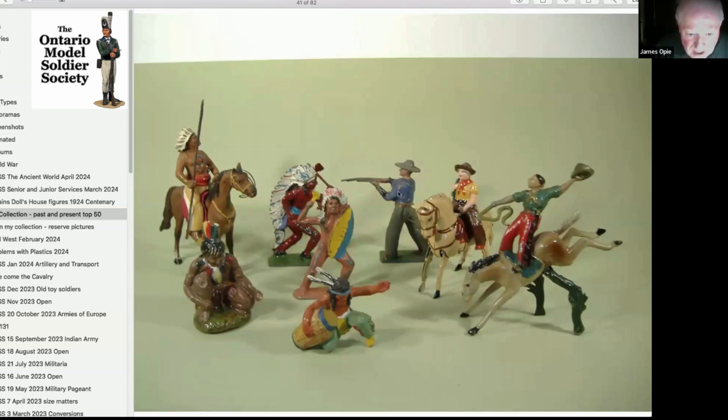These are all larger than 54 mil. There's a dime store Indian, 70 millimeter Elastolin, 100 mm Elastolin. That is a large Haida figure. These two are Hill, and that is a clockwork bucking bronco in tin plate.